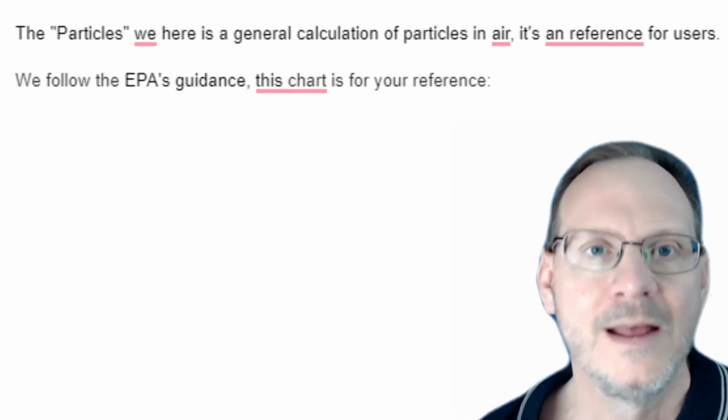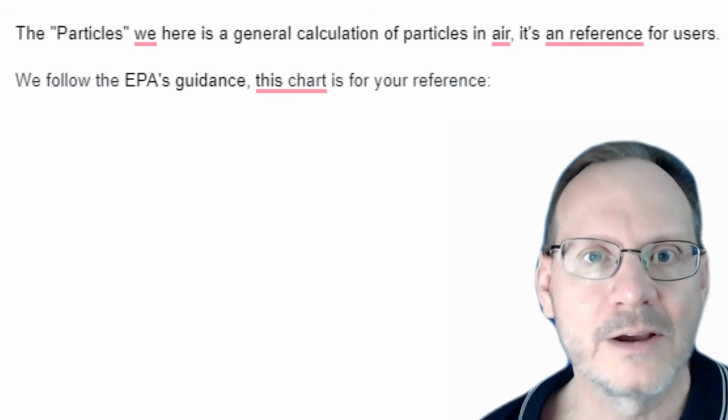They go on to answer, the particles we here is a general calculation of particles in air. It's in reference for users. We follow the EPA's guidance. This chart is for your reference.